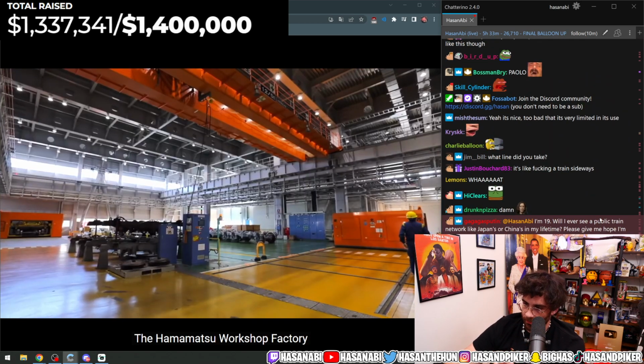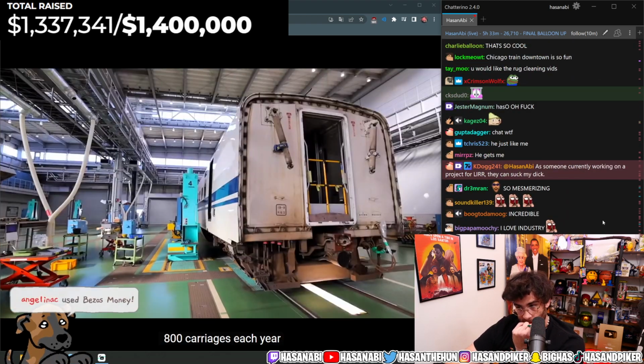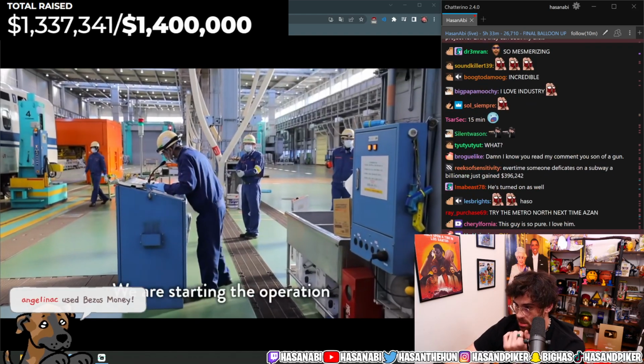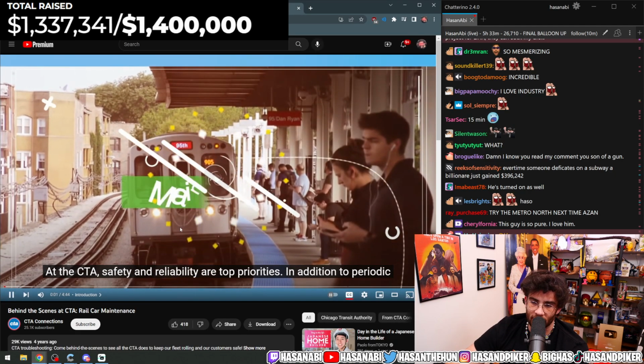The Hamamatsu Workshop Factory works on up to 4 Shinkansen at one time. In fact, they inspect and repair about 50 Shinkansen, 800 carriages each year. Okay, wait, hold on. Let's look at this real quick.